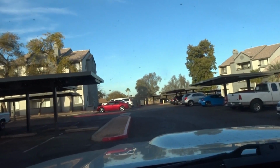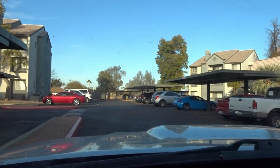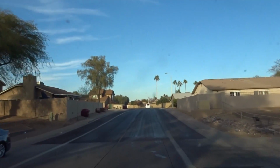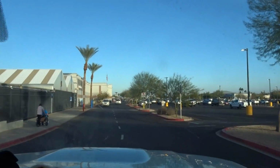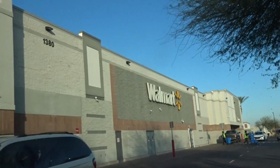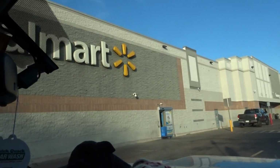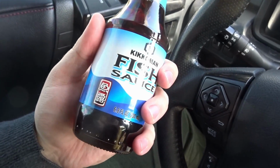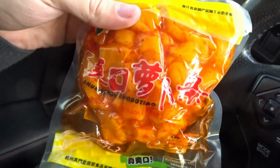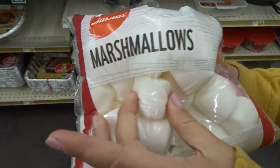Alright y'all, we did end up going to a few grocery stores in town. We started with Walmart and got most of the ingredients we needed, like palm sugar and noodles. I was too nervous to film in Walmart and the other stores, but we did go to an Asian market to get some more specialty ingredients like tamarind paste. We got fish sauce here, this Pad Thai sauce, and daikon radishes, spicy daikon radishes. We also went to Basha's to get a few more things, like stuff for s'mores: marshmallows, chocolate, the classics.